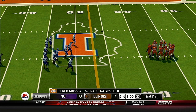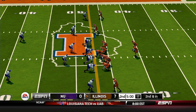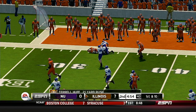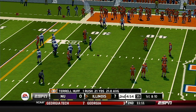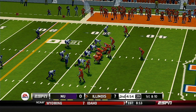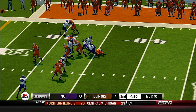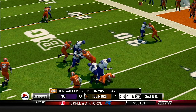Back to the action now here in the second quarter. They hand it off. Makes it out to about the 33. Stopped behind the line. So they end up with a loss after calling the draw. He started out rushing the passer and then just got lucky and ran right into the running back on the draw.